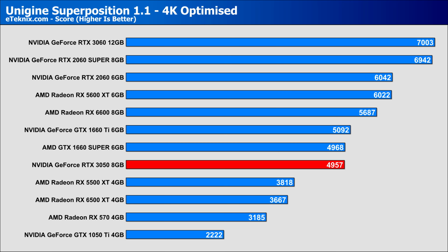In Superposition, again, we saw very similar performance to the 1660 Super and 1660 Ti. Again, at this point, it makes it very hard for me to recommend this card to those looking to upgrade from a 16 series Turing-based GPU.